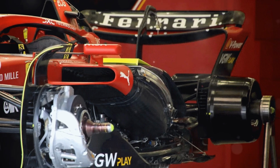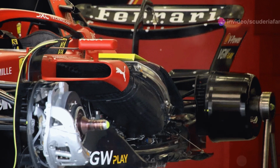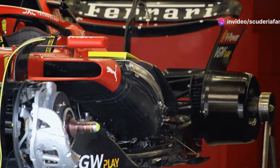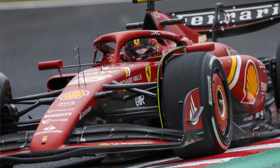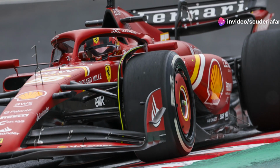For the second free practice session, Ferrari conducted further setup studies and the situation improved considerably. However, there were differences in stability between the two cars. Even with the red tire, we noticed some rear instability for the Monegasque driver. Carlos Sainz, on the other hand, appeared more balanced in every circumstance, according to the onboard footage.